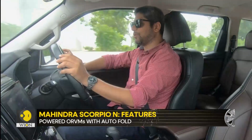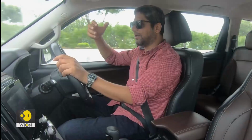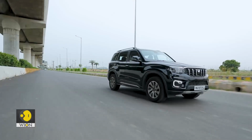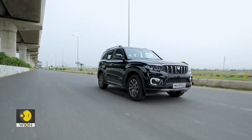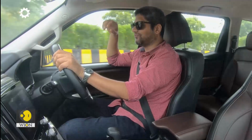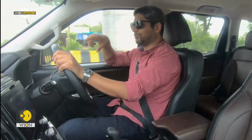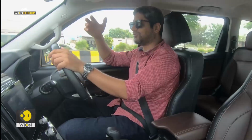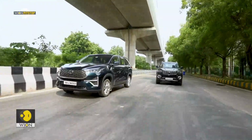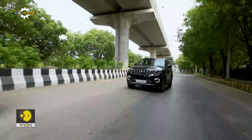On safety, the Scorpio N benefits hugely from the great PR around its global NCAP safety ratings. It got 5 stars for adult occupant protection and 3 stars for child occupant protection. But at this point, I must also say that the Innova Crysta received a 5-star certification from the ASEAN NCAP, so there is still reason to believe that the much more advanced and modern unibody construction of the HyCross should do better. How is the Scorpio N to drive?